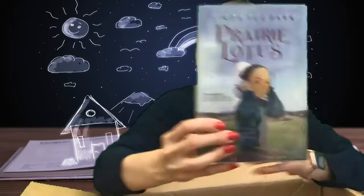We also have Mañana Land by Pam Muñoz Ryan, and this is the same author who wrote Esperanza Rising. We have Prairie Lotus by Linda Sue Park, and Laurie Halse Anderson calls this one a masterpiece. Prairie Lotus. We have Gold Rush Girl by Newbery Award-winning author Avi. And this one is an adventure story, also historical fiction, that takes place in 1848 in Providence, Rhode Island.